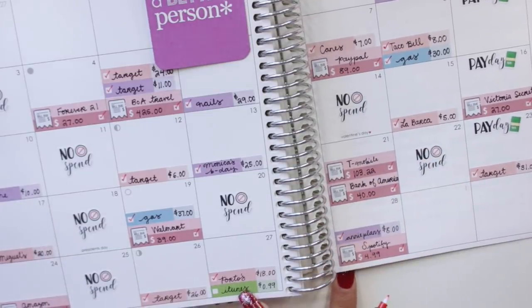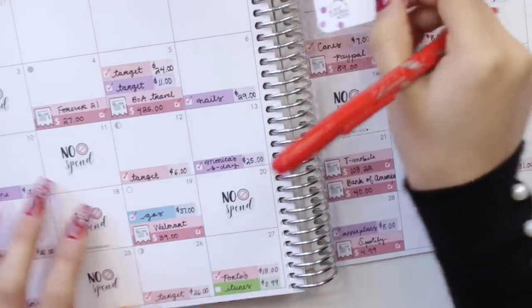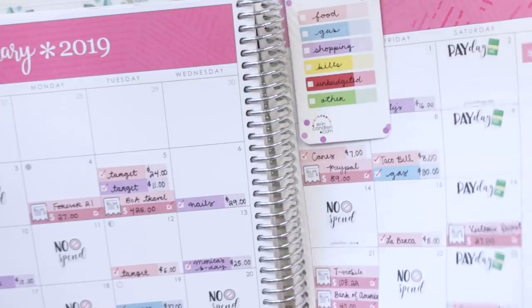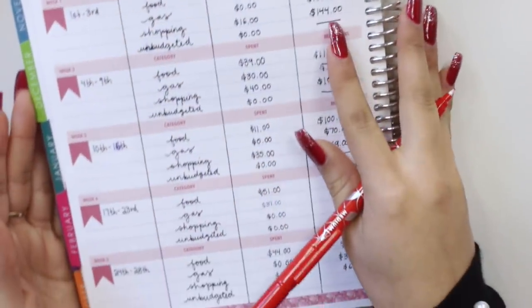For the other, I don't have a category for it, but I do like to track it in my monthly view. You guys will see that in my budget as well, but I'll explain that once I'm done with this.